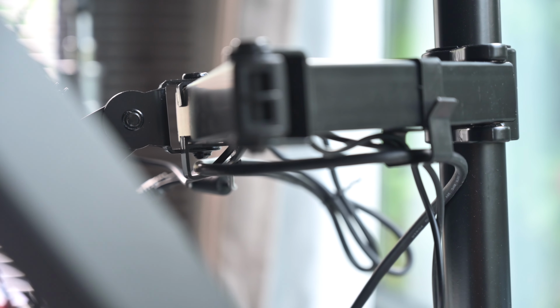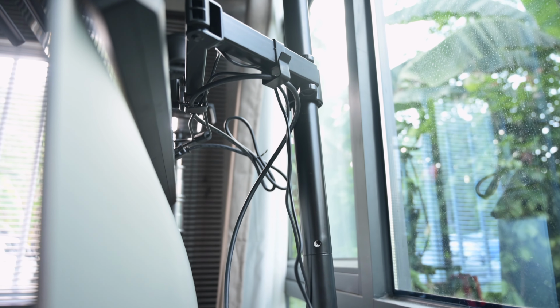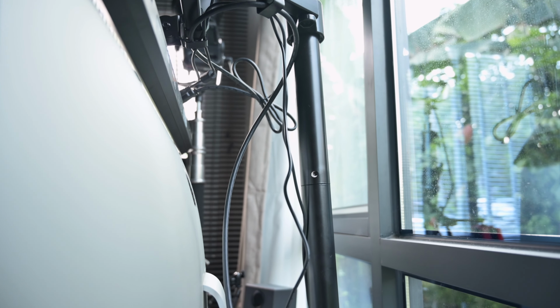My previous desks were messy, to say the least. I'm pretty proud of the way in which I've managed my cables this time. All the cables from the Philips monitor run through the convenient cable holders on the monitor arm and down to either the necessary ports on the iMac or directly down to the table.